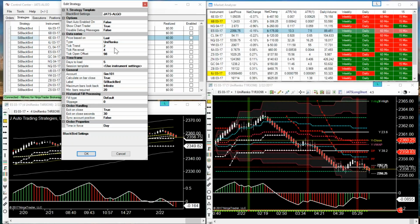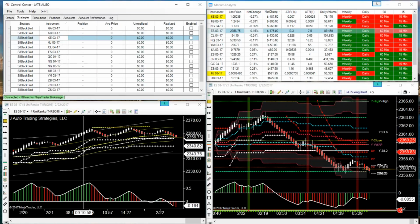You can set your bar size that you want. You can load your number of days. This will affect the signals, so make sure that you are aware of this when you run a strategy. The days that you load for the strategy to review will affect how many days that signal is getting in. So make sure that you understand that. So you're ready to go.